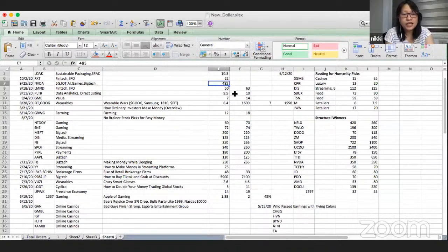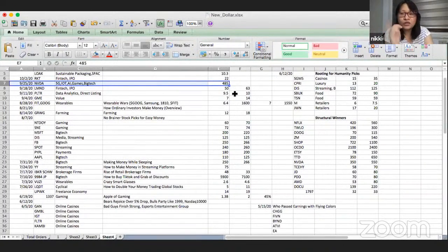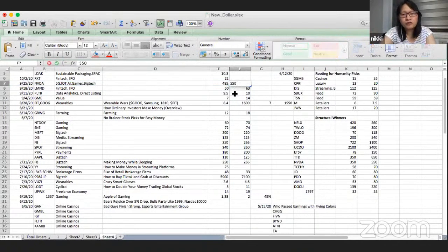With NVIDIA, we said that even at 485 we were still willing to buy NVIDIA. Take note that NVIDIA, I like this all the time. I bought it at 170, 200, 250, 350, 485. So buy, buy, buy, buy, buy. Similar to RC Limited buys, actually. So this was a long-term hold, hold, hold. Right now, it's 550, so we're up again.